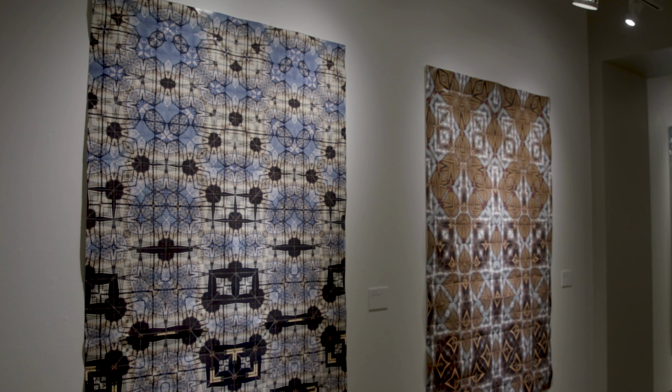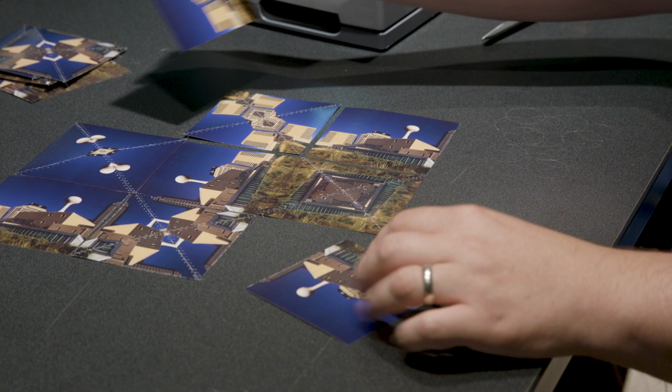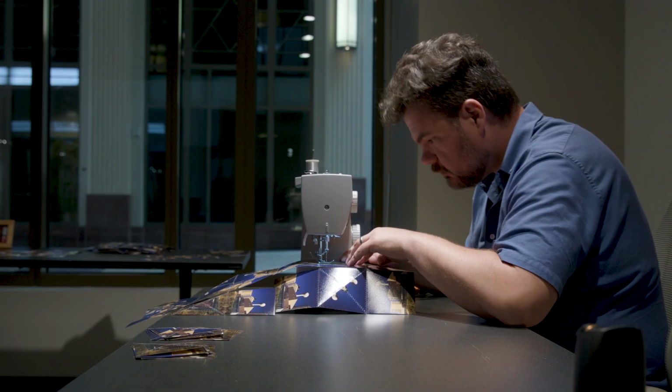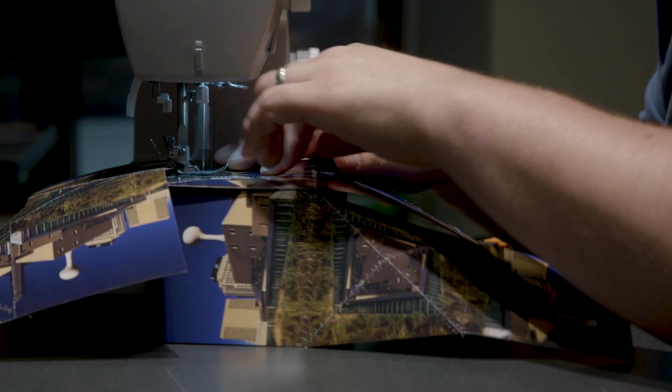I love fabric quilts. I make fabric quilts. My wife and I make fabric quilts together. But for me, there's something about photographs and sewing them together. And I guess maybe it's the resolution, the clarity you can get with a photograph that really sets it apart from fabric.